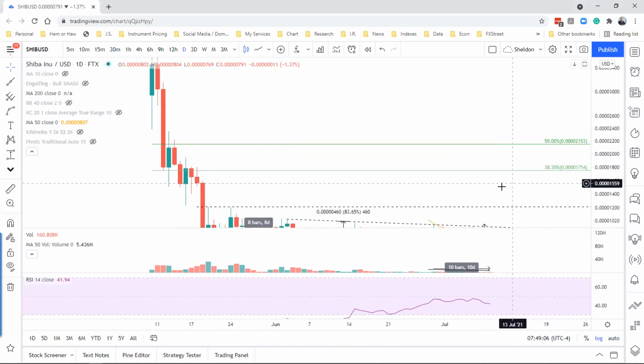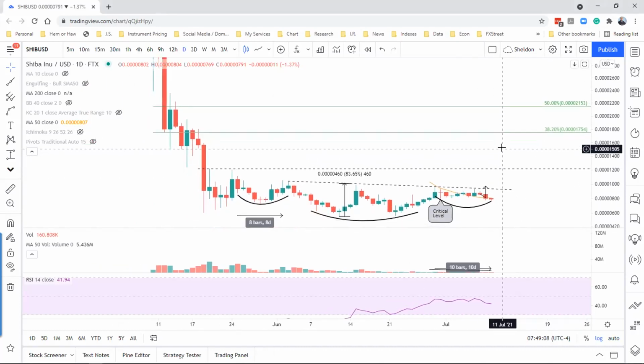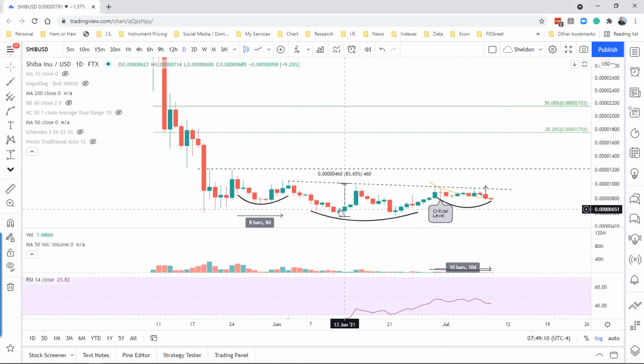Okay. Well, like I had said, I think we talked about this on Monday as well. I see an inverse head and shoulders pattern. However, it looks like it could be morphing into something else here. The symmetry is starting to come off.